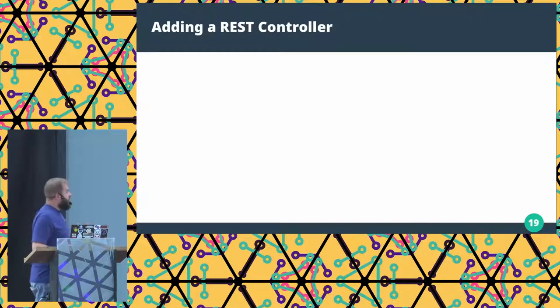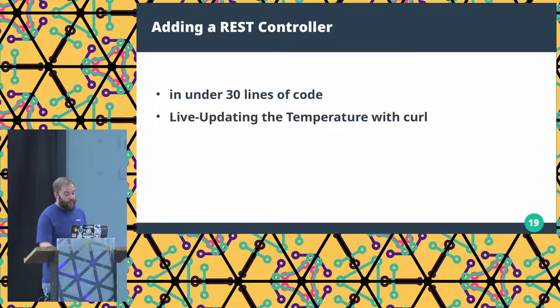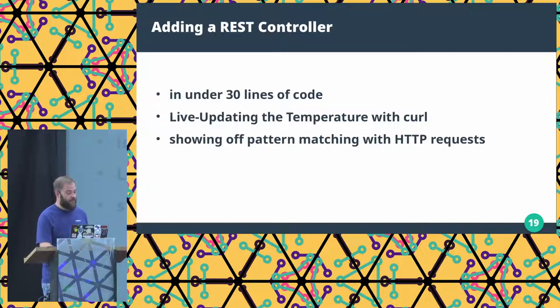The last example, for the live coding part, is adding a REST controller. In under 30 lines of code, live updating the template that we just saw in the browser, and we're doing it with curl. So you could do it from an Arduino or whatever you want. Just a simple HTTP client is enough. And this will show off pattern matching with HTTP requests.